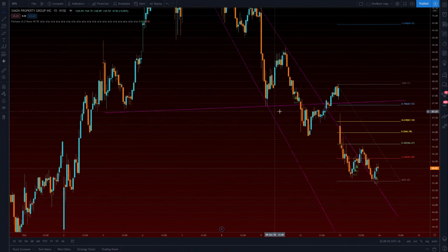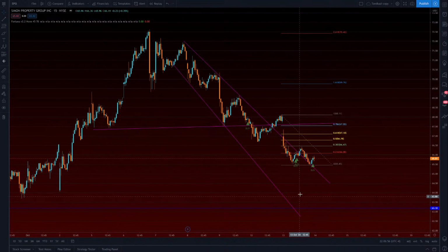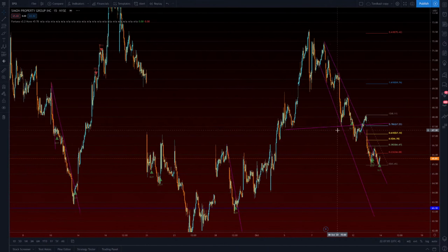So overall, I like that it's shifting out of this downtrend, and now we're getting kind of another one. So that means it's kind of reversing.